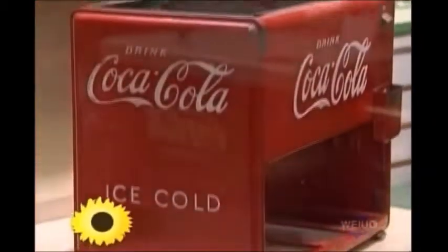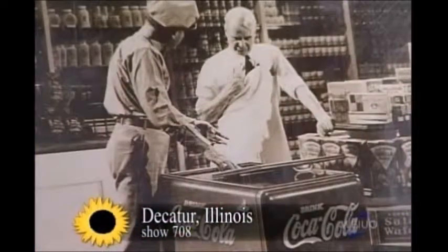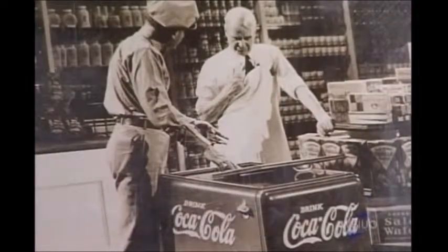This salesman sample cooler is another unique piece in the collection. And it's a miniaturized version of the actual Coke chests. And then this one is the most complete that I've ever seen. This one actually has all of the cards, and it would give you a choice.